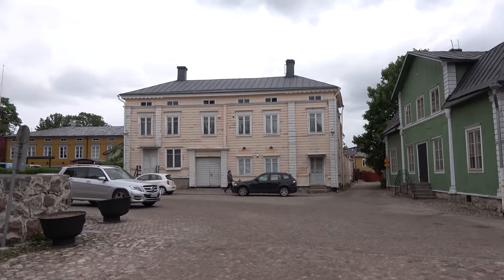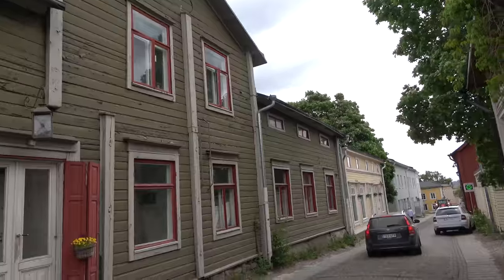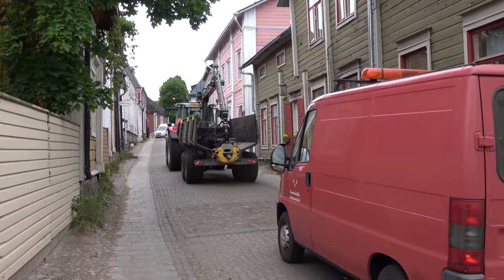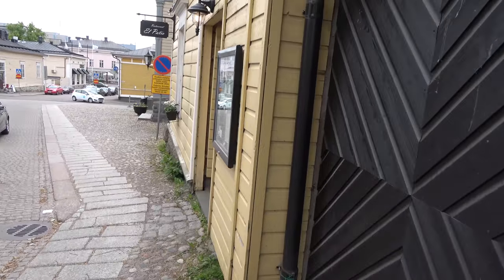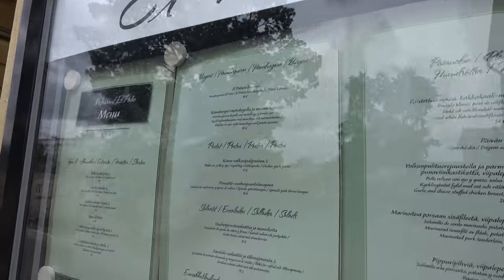Well, let's continue exploring a little bit here on our way back to the RV. Going through the narrow cobblestone streets. Very cool town, we liked it, would have loved to stay longer. And we are, as usual, a little pressed for time. We are meeting up with a viewer for lunch, and then with our friend Petteri for dinner.